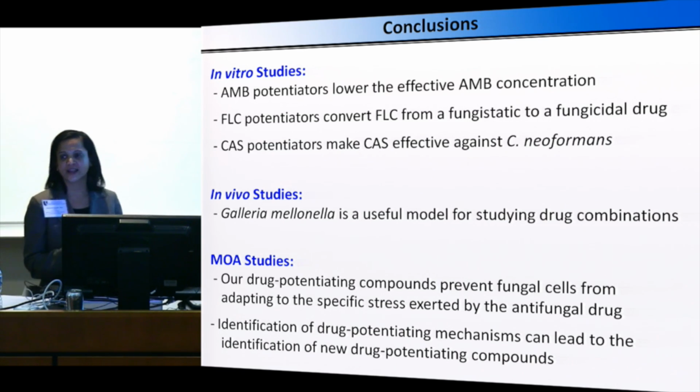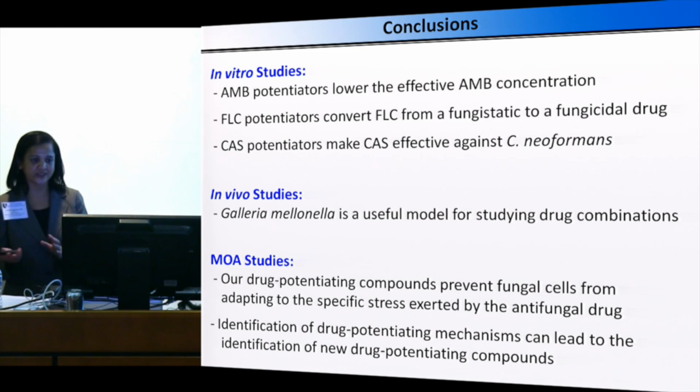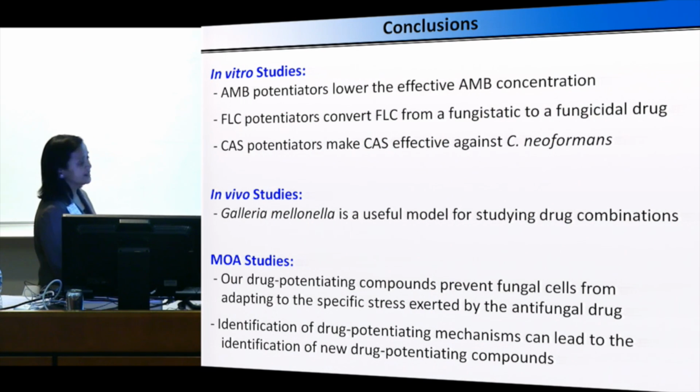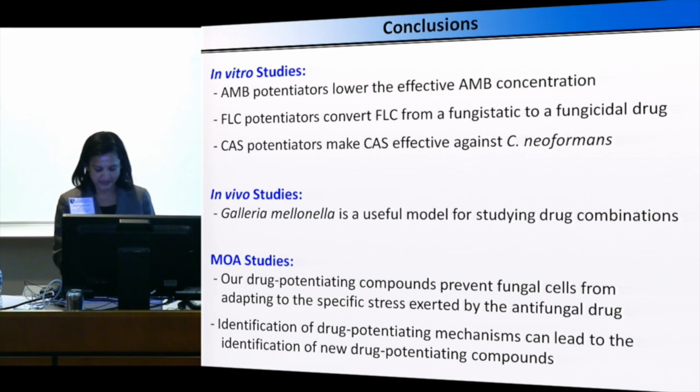So our conclusions, as you all know: in vitro studies are showing that synergistic compounds or drug potentiating compounds can decrease the effective dose of the drug. They can convert a fungistatic to a fungicidal, and they can also improve the spectrum of activity of a drug. Our in vivo studies are telling us that Galleria is a good model for studying drug combinations, and our mechanistic studies are telling us that our compounds seem to be blocking the adaptation response to the stress exerted by the drugs. And we feel that identifying these drug potentiating mechanisms can help us identify even new drug potentiating compounds.